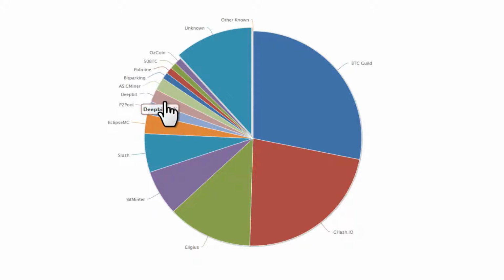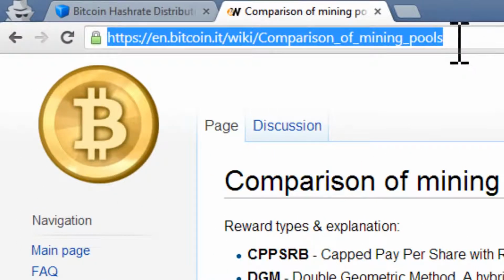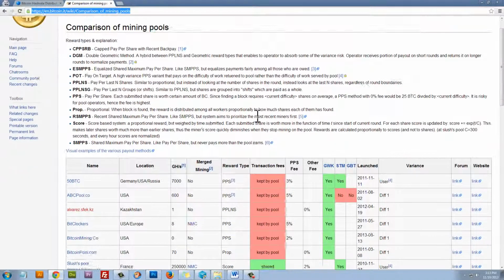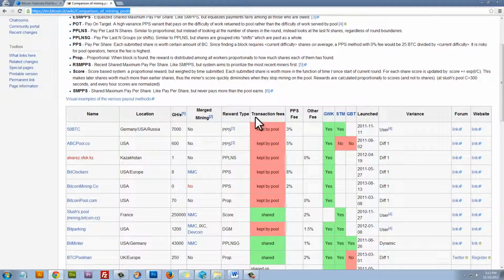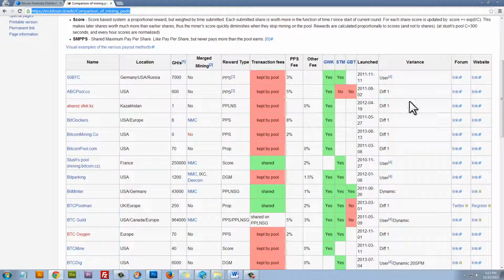But speaking of fees, let's take a look at a chart I found for pool fees. This is a great resource, and I will also be linking to it in the video description along with everything else that I'm talking about. Now at the top here, we have our reward types and explanations, and if we scroll down just a bit, we see a nice chart outlining pool fees and payout structures, as well as other useful pool information.